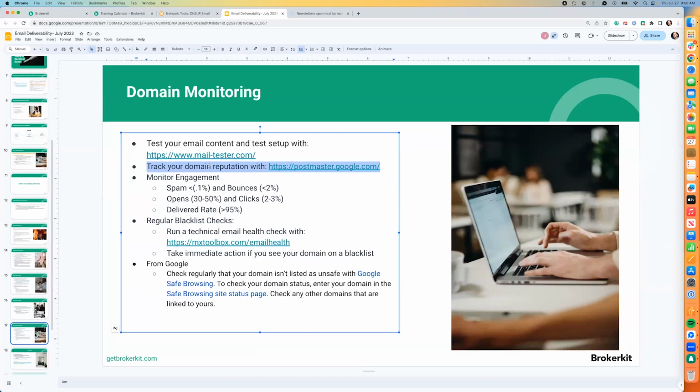So the next one is monitor engagement. So spams, there's some kind of targets around like really bounces, keep that low. Okay. Bounces really can hurt you if it's an older list, but your open rates, this goes back to subject line and is it ending in the inbox, but you really should be 30 to 50%, or there's something that should be investigated. Clicks, it depends on the average should be, at least a few percent.